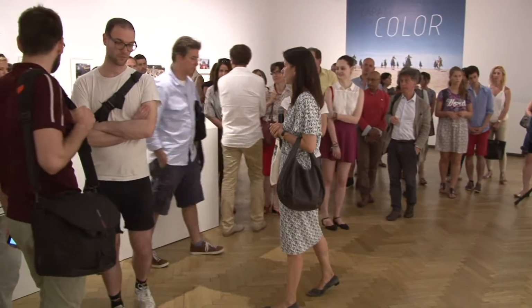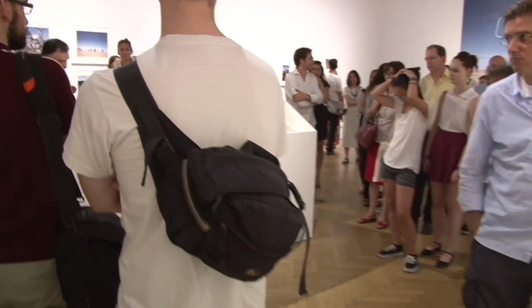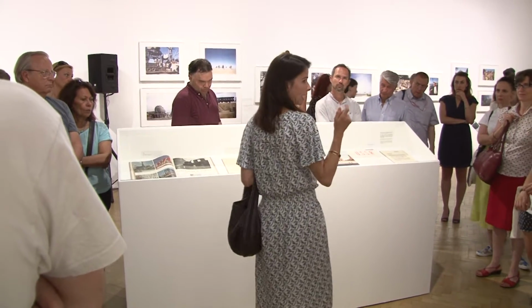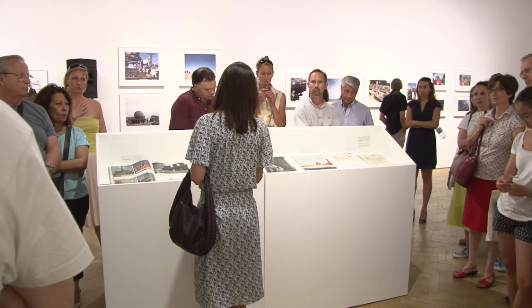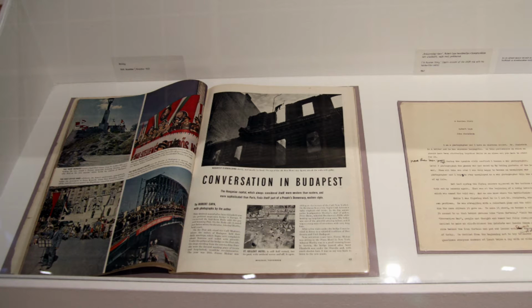So in this vitrine, there's a great speech that he gave in 1947 after he came back with John Steinbeck, and his first line is, I am a photographer and I have an enormous accent, which is of course his great Hungarian accent in the United States. But it goes on to talk about what they were doing in the Soviet Union.